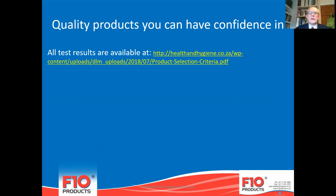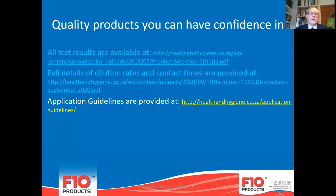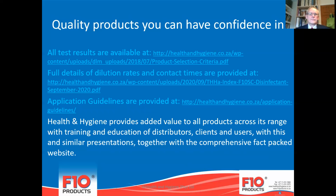All the test results are available for you on this link here to the website, with full details of dilution rates and contact times for the use of F10 products against different pathogens available on this link here. The application guidelines for use in different situations, for example in pet shops, with use with birds, birds of prey, and also with other animal groups, are available at this link here.